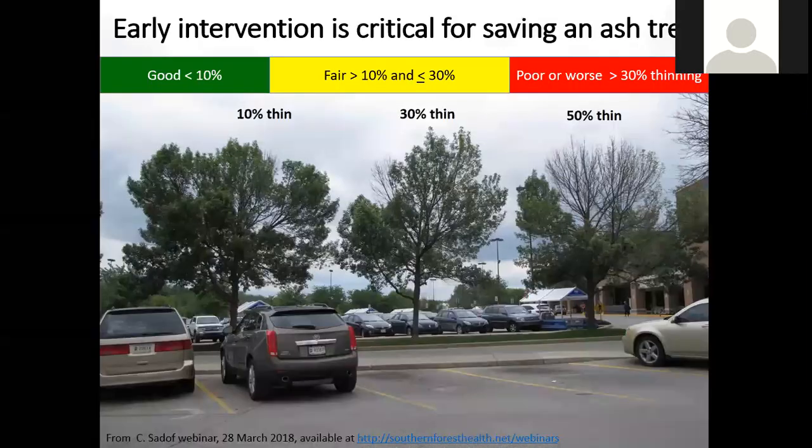You can save an ash tree. There's chemicals that we can use. You can inject these. The key here is hitting it early, right? At the point where a tree loses about 30% of its canopy, you're probably not going to save it. Now, never say never, but it's really tough. And you can see here on the left, you've got a 10% thin. This one's a good candidate. You probably save that with the injections of chemicals. In the middle, boy, you're starting to push fate there. And at the end, you're in a pretty big uphill battle.